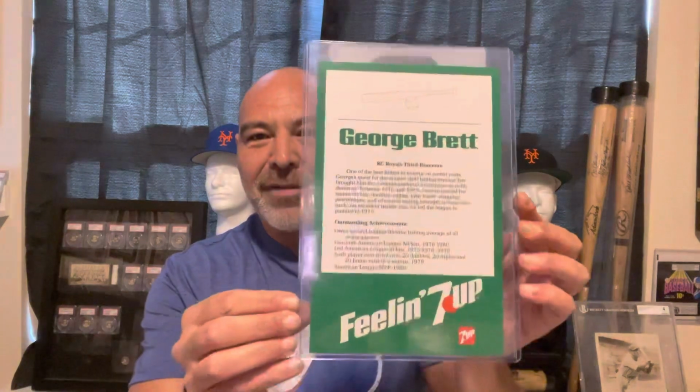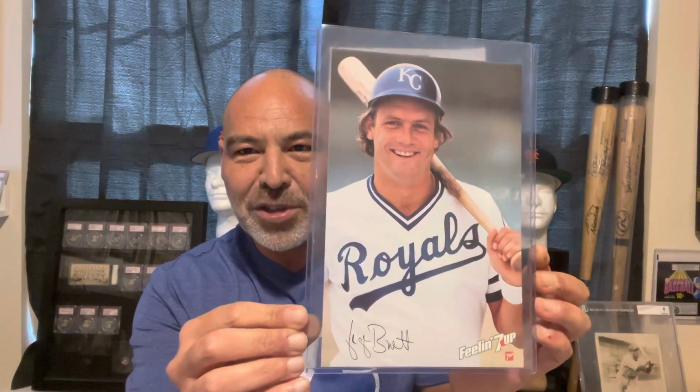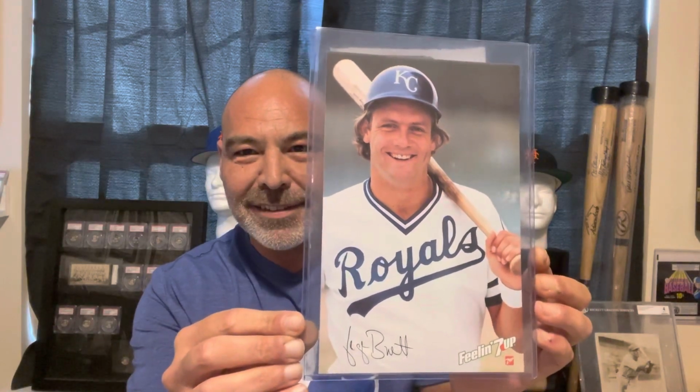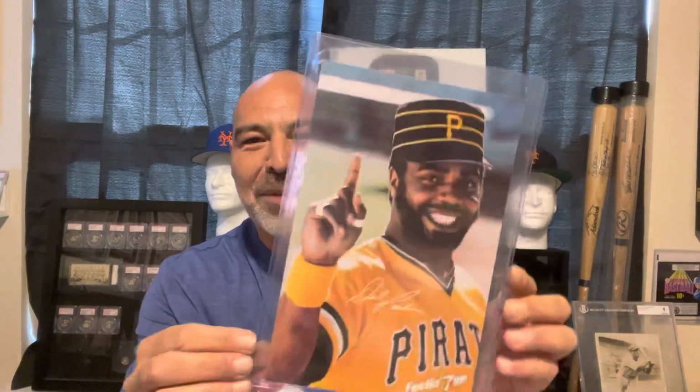But how many of you remember the old 7-Up commercials? I believe these are from 1981, I think. Somewhere around there. But they made these 7-Up cards, these oversized 7-Up cards for the players that were in the commercials. There's the George Brett, Mike Schmidt, and the Cobra, Dave Parker.